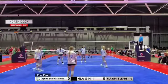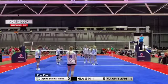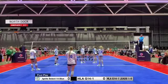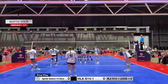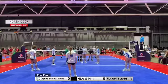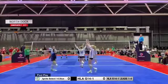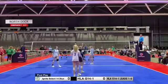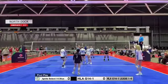So in the front court for Ignite, we have Girona, Anna, and Sydney. In the back court, Jordan, Kaylin, and Cameron. Jordan's gonna come out. Maya's gonna come in. HLA getting set to serve.